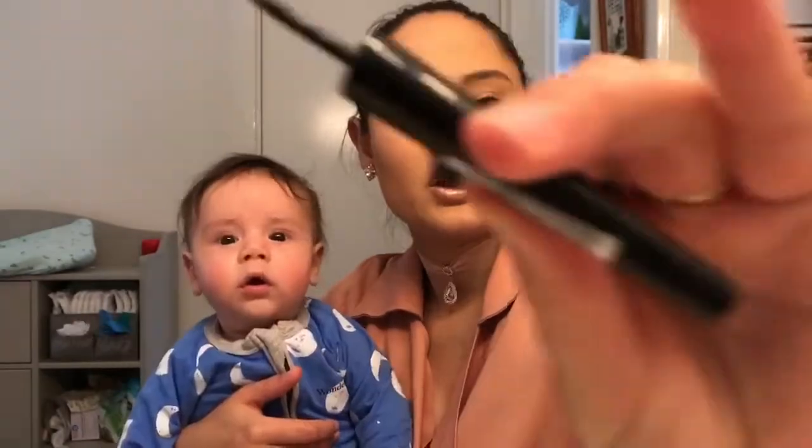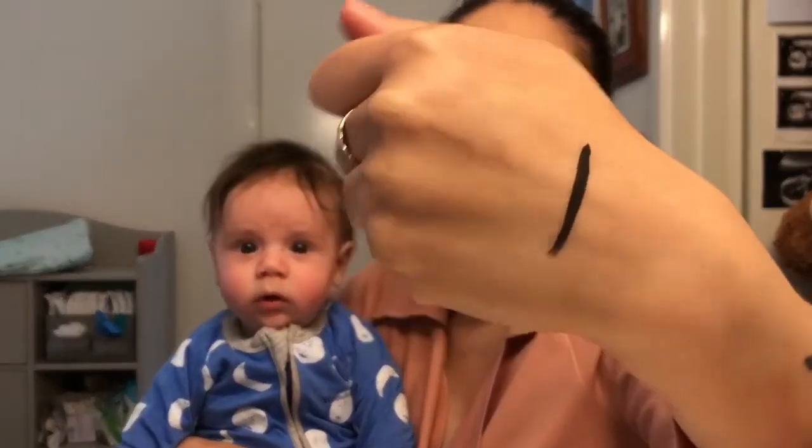It did not work out because I just find that the applicator is too thick. It's a real thick, weird shaped applicator, and when you try and draw a fine wing on, it's just too thick and it did not work out for me.